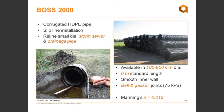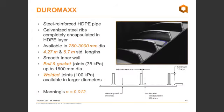So definitely a decent pipe for when the project permits. But what we really want to highlight is DUROMAXX. DUROMAXX is actually a steel reinforced HDPE pipe. So this pipe is actually a helically wound pipe, similar to the way CSP is manufactured. And the seams are fuse welded during the manufacturing process.